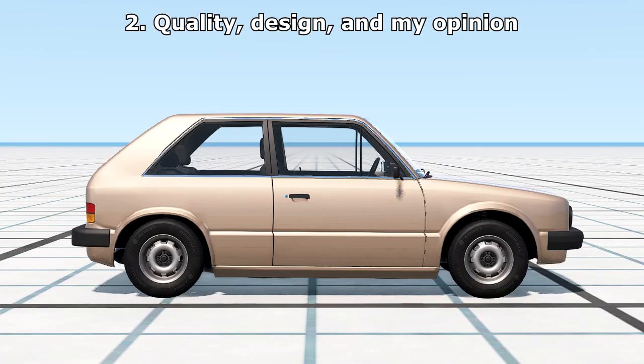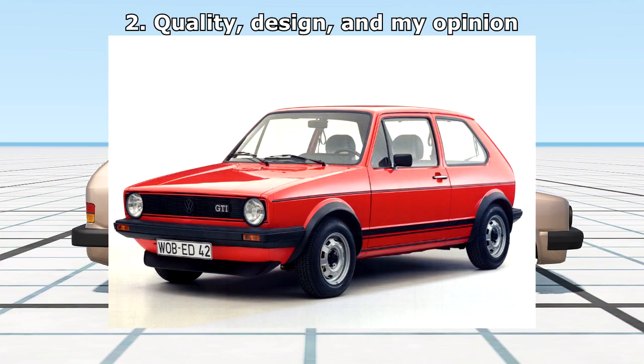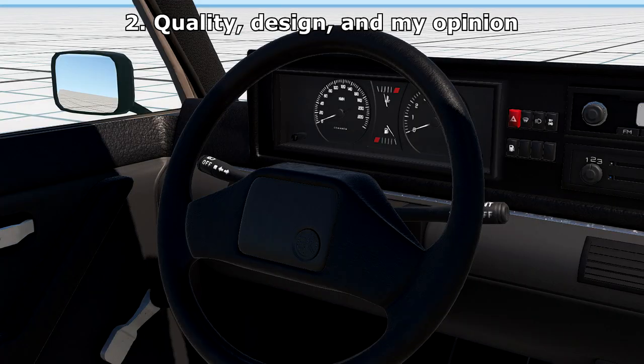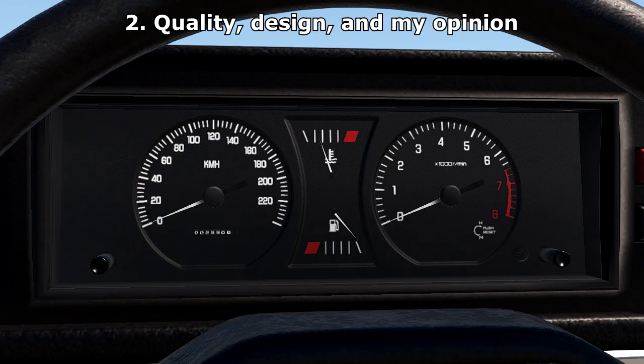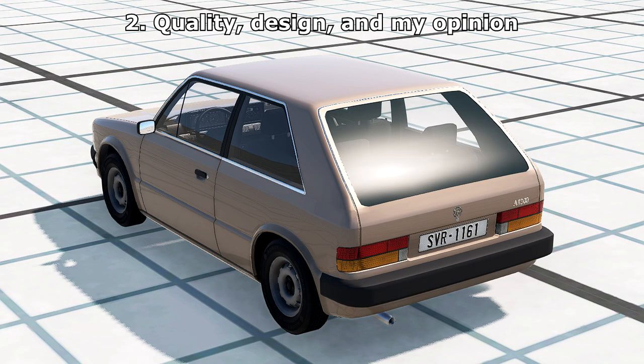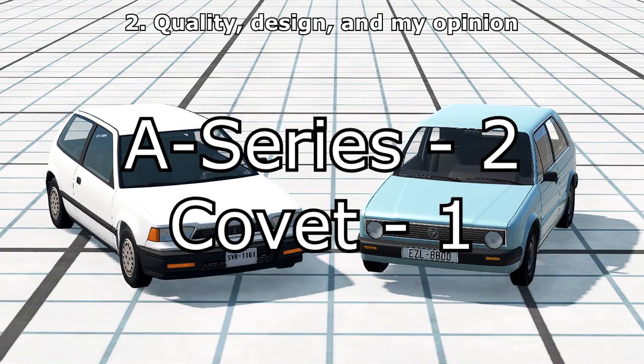The ETK A-Series design tries to look like the first generation of Volkswagen Golf. The seats look very good and comfortable, and the dashboard is brilliant, and I like the steering wheel and the gauge cluster. It is very detailed and very clean, and I do like it too, but I prefer the Ibishu Covet because I'm more into Japanese cars. And both cars get a score.